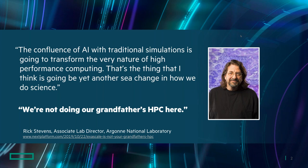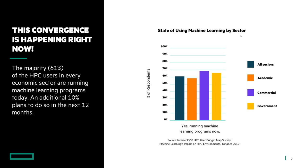On slide three, the key thing to understand is that this convergence is happening right now. The convergence of AI and modeling and simulation is not something which we think might happen in a few years from now. It's actually happening right now. What you see here are the results of a survey by Intersect360, an independent analyst company specifically focused on the high performance computing market, of about 860 organizations that are using HPC technologies to achieve their mission or business objectives.